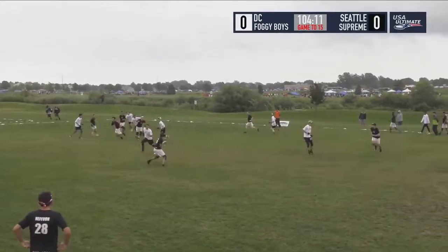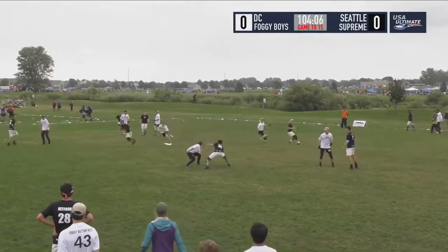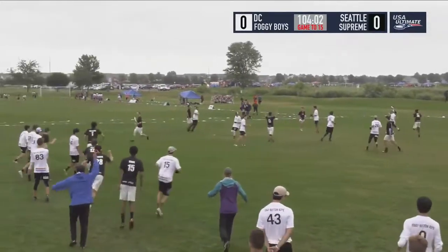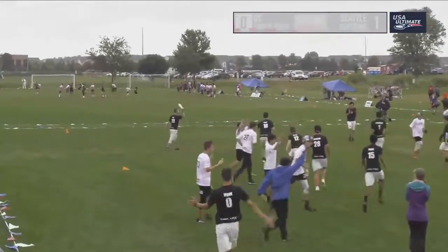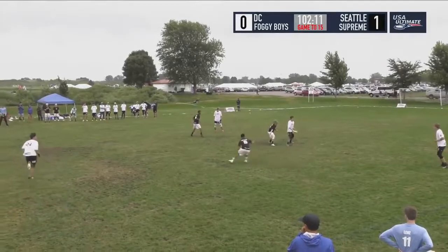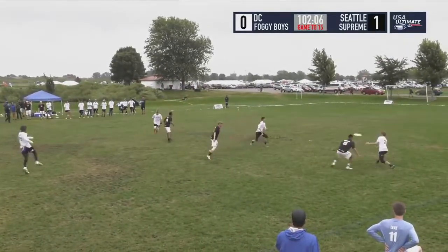So now Seattle approaching the red zone, looking to maintain that calm composure. Not in, cuts right on the goal line. The continue is good. So Seattle centers immediately. DC rather.